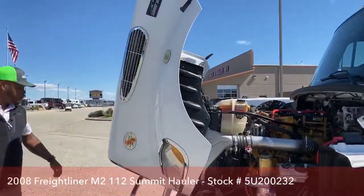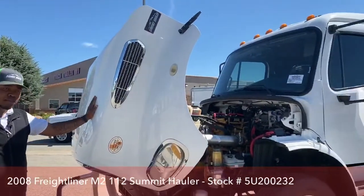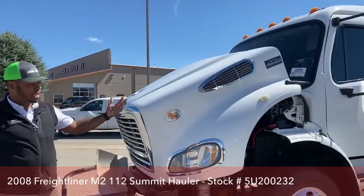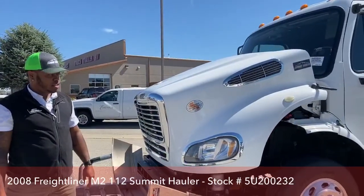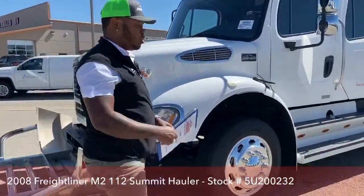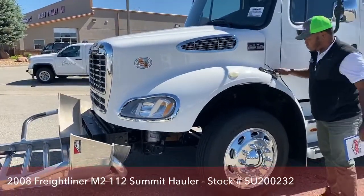Yep, we're gonna close that hood. Like I said, if a heavy wind comes, all our Freightliners come safe. If that comes down on you, it has a soft close so it doesn't hurt or injure you if you're working on the engine and a strong wind blows.